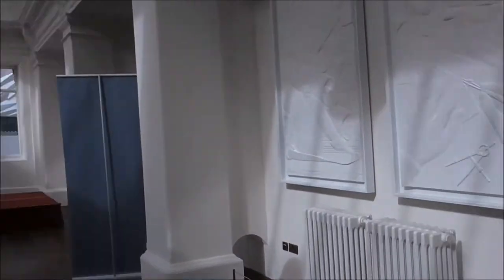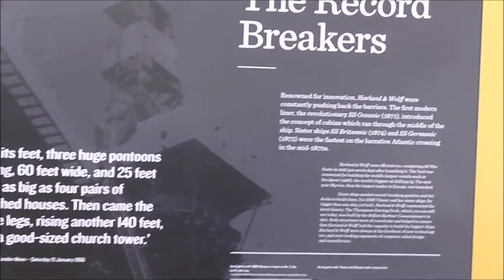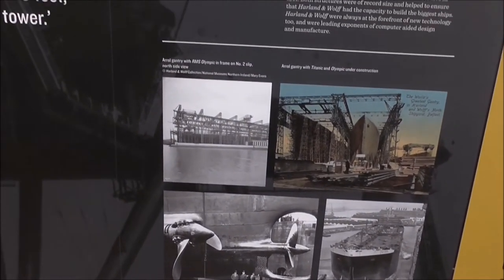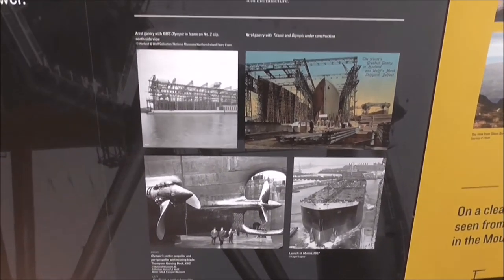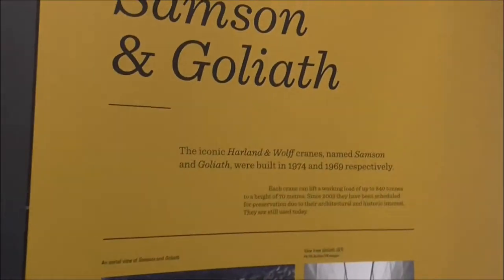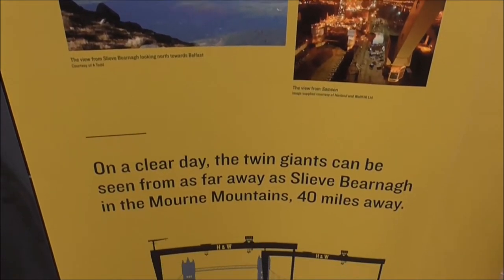This is a fabulous place. This is all about Harland and Wolff. Titanic, and that's the Olympic and the Sea Quest mentioned there too. Arrol gantry with Titanic and Olympic under construction. And then Samson and Goliath. On a clear day, the twin giants can be seen from as far away as Slieve Bearnagh in the Mountains of Mourne, 40 miles away.